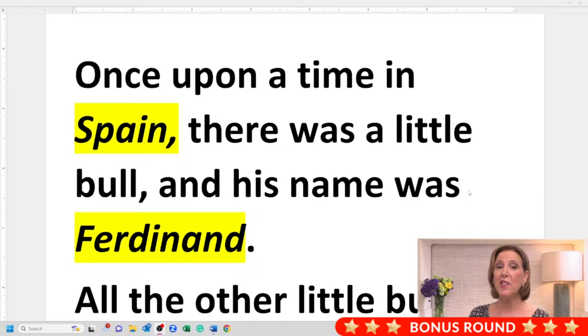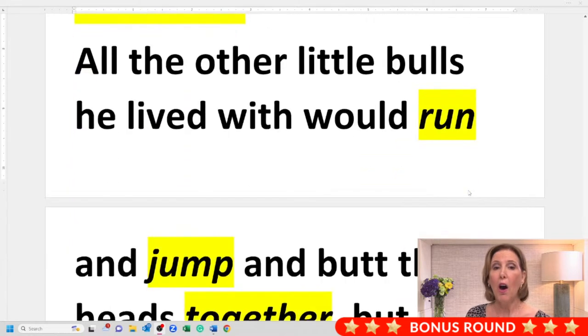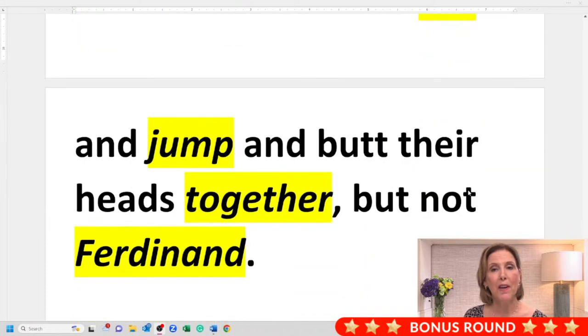Once upon a time in Spain, there was a little bull, and his name was Ferdinand. All the other little bulls he lived with would run and jump and butt their heads together, but not Ferdinand. Reading paragraphs three times is a great way to build endurance and to be really mindful of using intent.